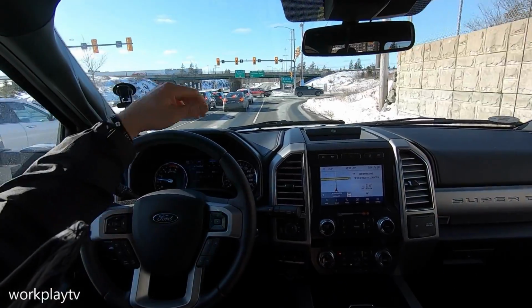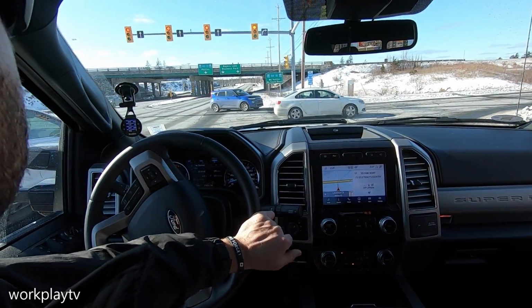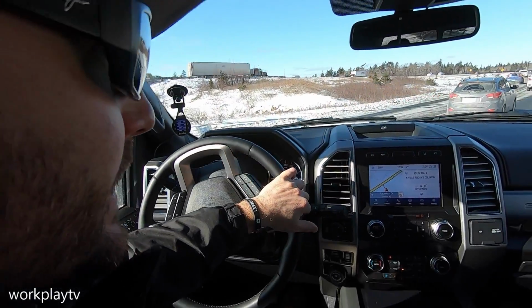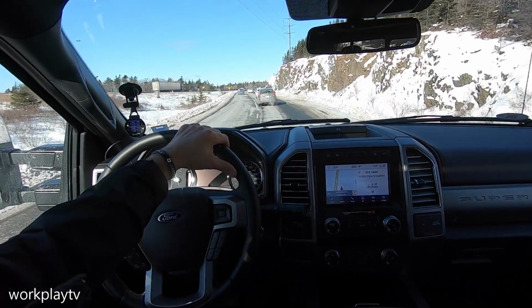All right, now let's see if we can get a little acceleration here. Last time we were able to get a bit of acceleration. We had to sit here for a second, just like now. Yeah, I love the sound of the turbo. Okay, let's give it acceleration.